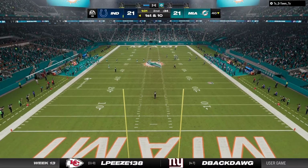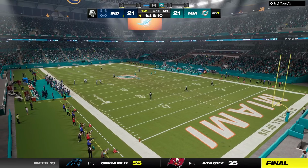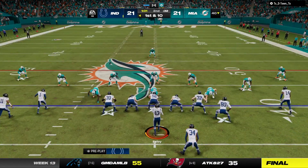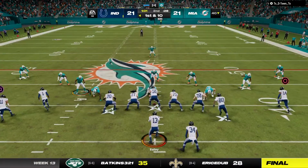Isn't it easy enough to keep it between the sidelines? Because unless you're intentionally doing it for some reason, well, that's a costly mishit, and now you put your team in a bad spot. Good starting field position for the Colts as they have it 1st and 10 at the 40.